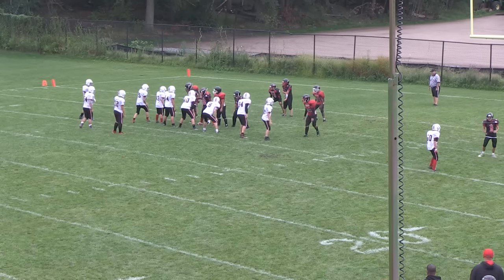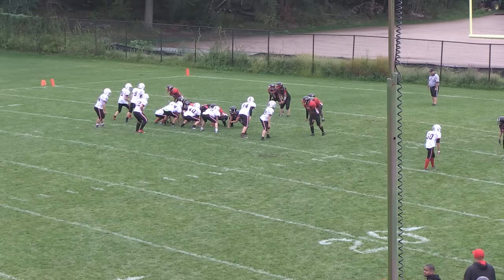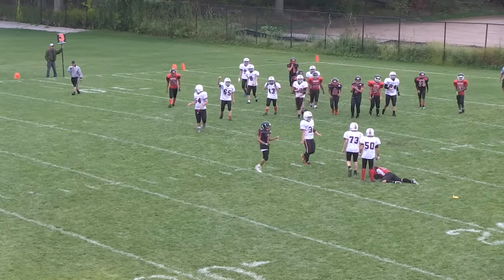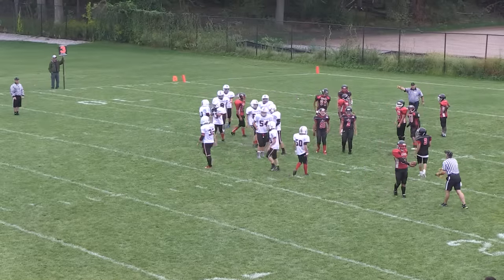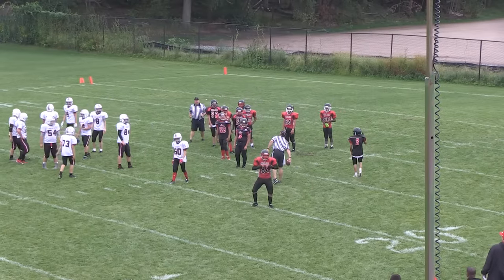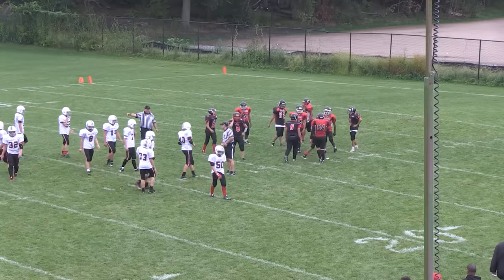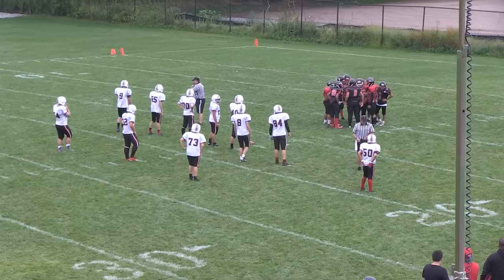Here we go, third and 32 for Chelsea in the shotgun. Got to play prevent. Do not let him get behind you. There's the snap. He throws it up. It's a free ball, and it's caught at the 18. Jack Blumenschein in coverage. We'll see what the flag is here. They whistled a pass interference on Jack Blumenschein, number 73. So it gives him a first down at the 17-yard line.